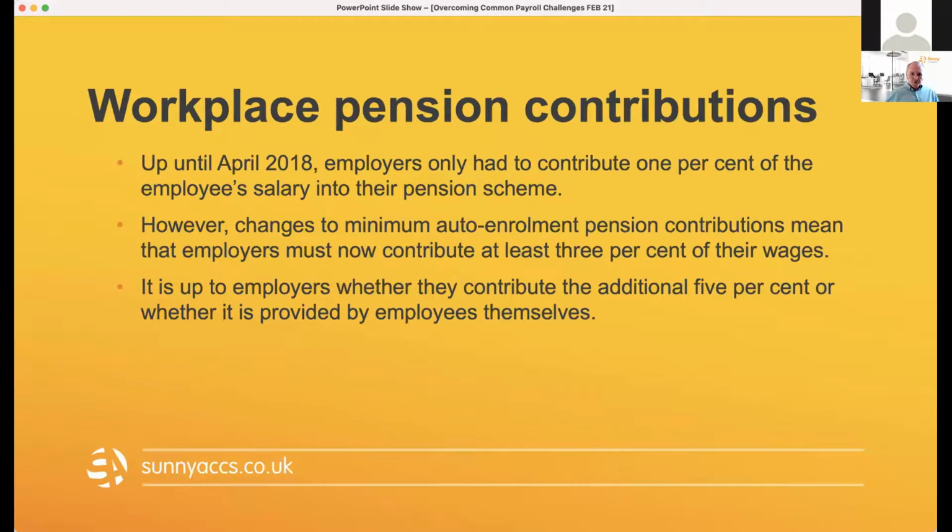Workplace pension contributions. Auto enrolment began several years ago, and there have been a number of changes to the amounts that employers are required to contribute. Up until April 2018, employers only had to contribute 1% of the employee's salary into the scheme. However, changes to minimum auto enrolment pension contributions mean that employers must now contribute at least 3% and ensure that staff receive contributions equal to 8% of their wages. It's up to the employers whether they contribute the additional 5% or whether it's provided by employees themselves.